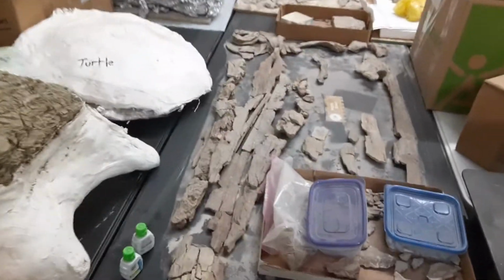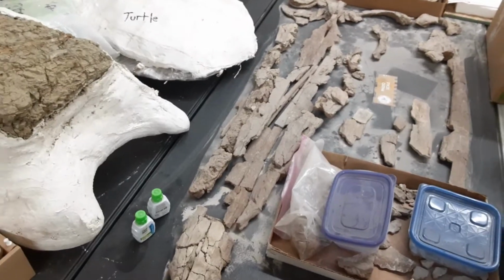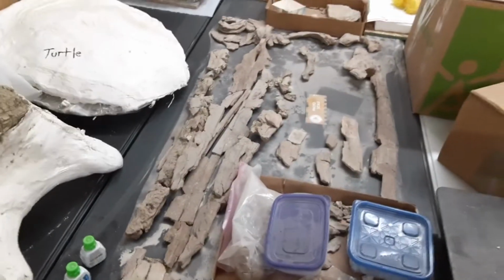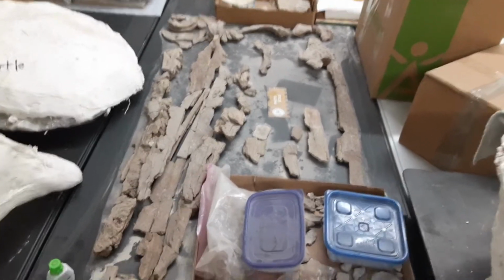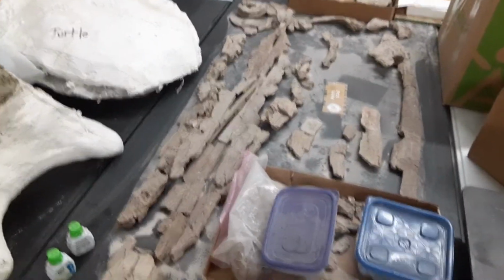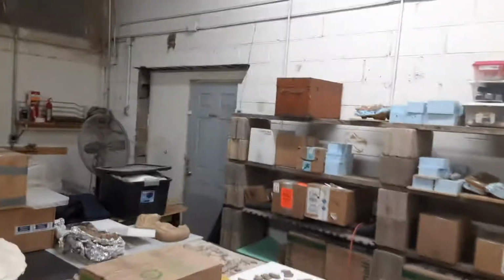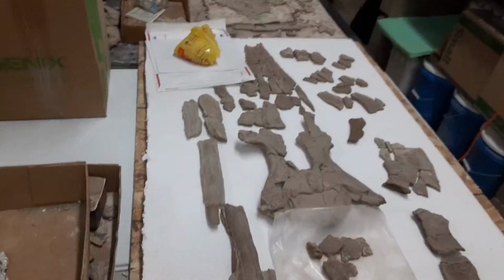What else we got going on over here? This looks like another part of a skull. Here we go. This is what's going on. This is the part. All right. I see what we got going on here. This is that Spinosaurus skull parts. I don't know if that's it. I thought he was working on a Spinosaurus. Pretty sure that's what all this is here.